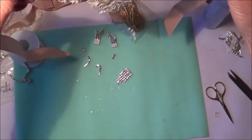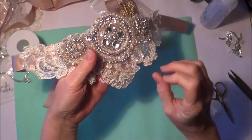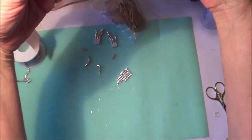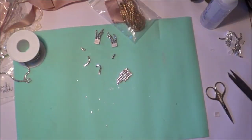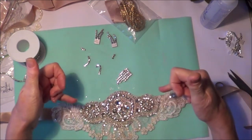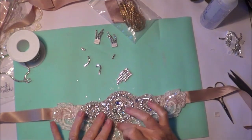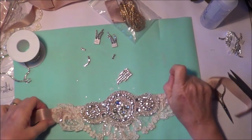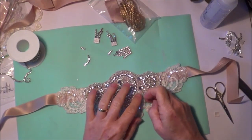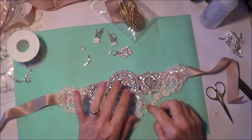Like that. Oh, it's a bit crooked. It's so sparkly, it's hard to see. And because the pearls and beads, the applique is not perfectly a circle like that, you just have to do it the best you can. Maybe that there, like that. Then I can put this going around like that.